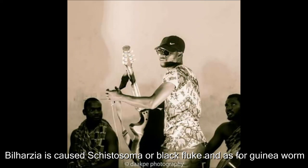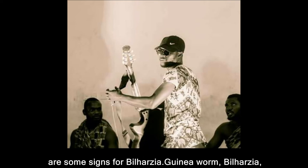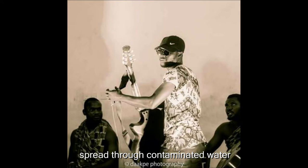Bilharzia is caused by schistosoma, or blood fluke, and guinea worm is a skin disease caused by a worm, but skin itch and blood in urine are some signs of bilharzia. Guinea worm and bilharzia spread through contaminated water.